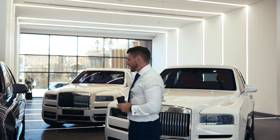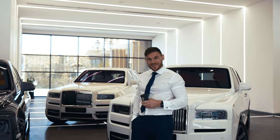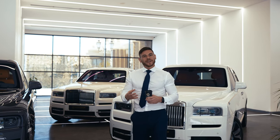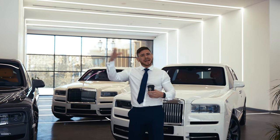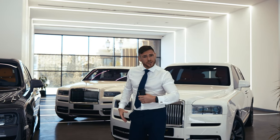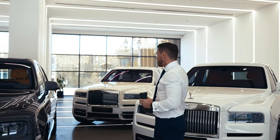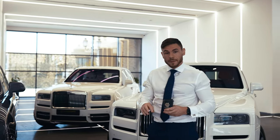So I've been standing here for the best part of 20, 25 minutes, just trying to figure out how I want to give you an overview of the Cullinan, right? I don't want to do an in-depth long review that's boring, it's not going to capture your imagination. I feel the Cullinan has been reviewed many, many times, but a lot of the key highlights, a lot of people aren't aware of.